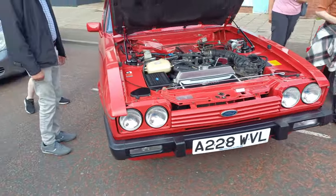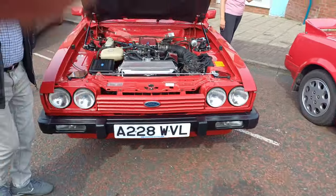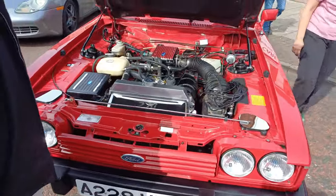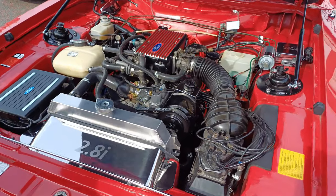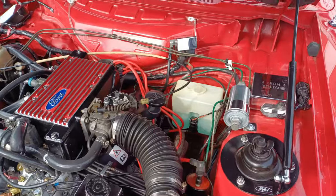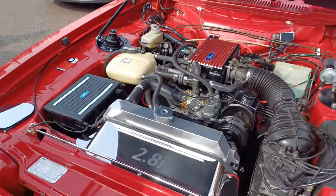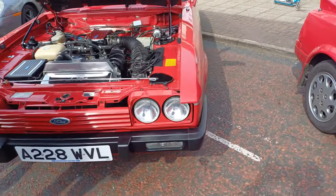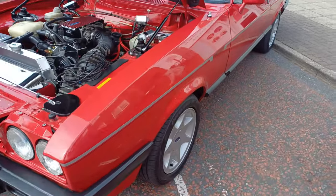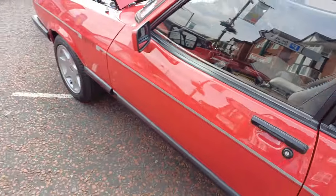Back again, guys. We did just spot this Capri again. It's now got the engine bay open. I'll just take a look at that. I mean, the whole car, really, really nice.